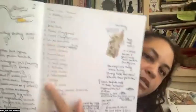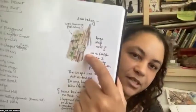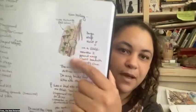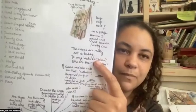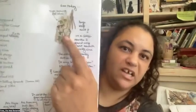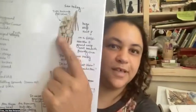So I'm keeping notes of that, writing down the names to remind myself that later I want to try sketching all of these again and again until it gets easy. Then I noticed a gigantic wasp nest that day, close by to where some ground wasp nests were. I was like, oh my God, holy monkeys. And so I drew that. I had to draw that, you know.